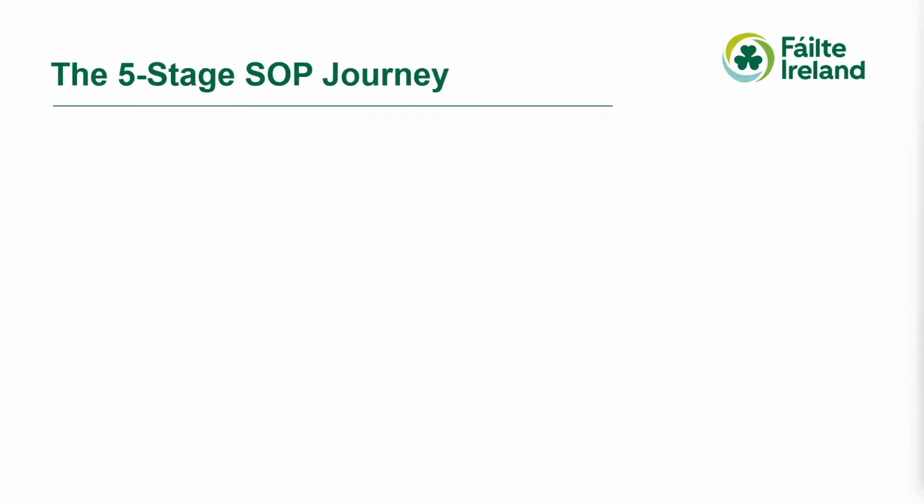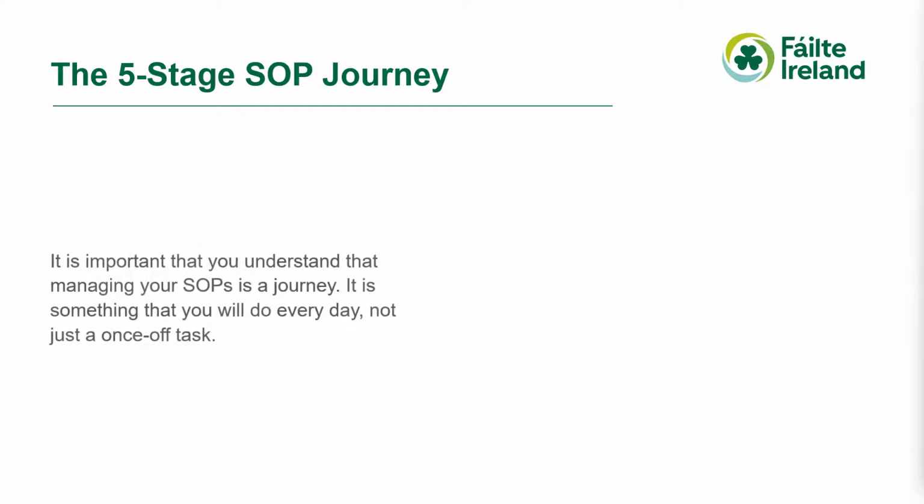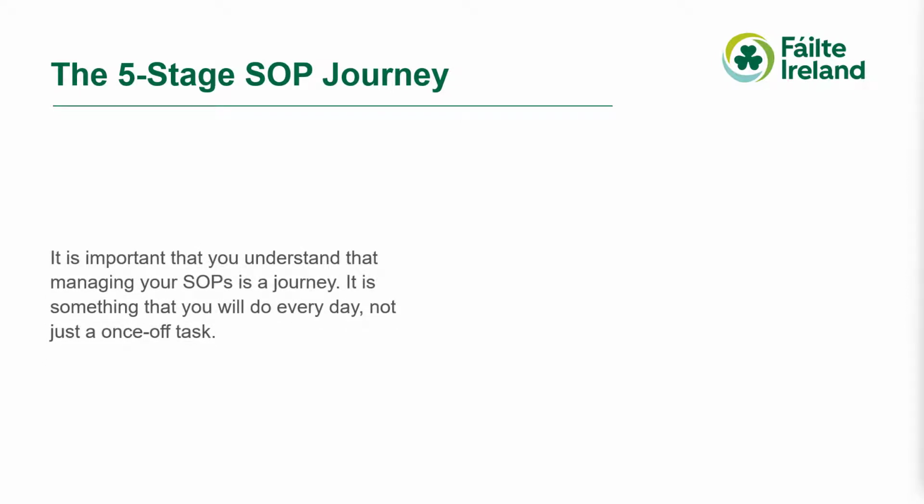Now let's look more closely at our SOP journey. And the word journey is used intentionally because achieving excellence in service is a journey, not a destination. Managing your SOPs will be something that becomes part of what you do every day, not a once-off task. Let's briefly look at what each stage entails.